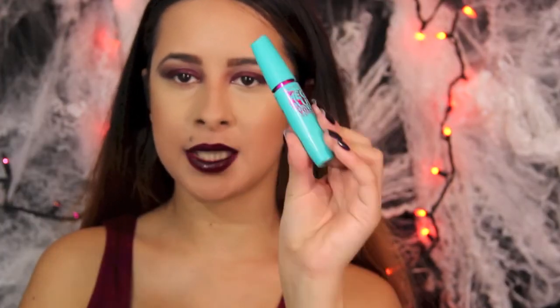So now I'm gonna go ahead and use the Mega Plush Volume Mascara, and it's this one here. I was using the Rocket, but then it finished. So now I'm using this one just because I like to try different mascaras.